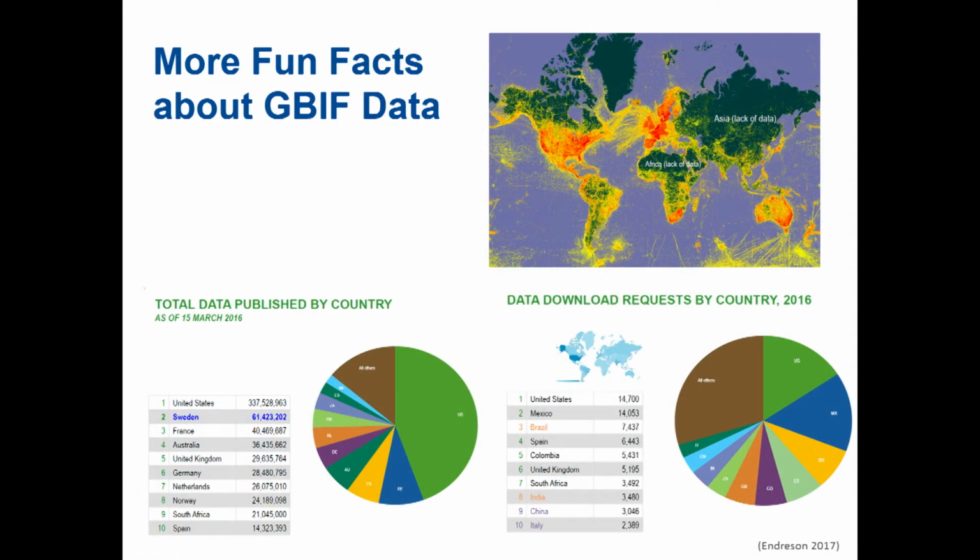Your second fun fact about GBIF. It is international, but it also isn't really. So this shows some major data gaps in Africa and Asia in the upper right-hand corner. But then also what I think is interesting about this slide is the discrepancy in where the data is coming from and who's accessing it. So out of those top 10 data publishers, 9 of them are in the United States or in Europe. And then on the right-hand side, when we start looking at data download requests, you only have 2.5 European or American countries. And everyone else is coming from Asia, particularly China and India, as disproportionate geographic areas that are taking a lot more data than they're contributing.